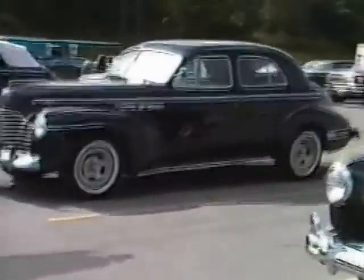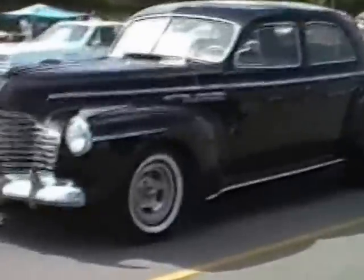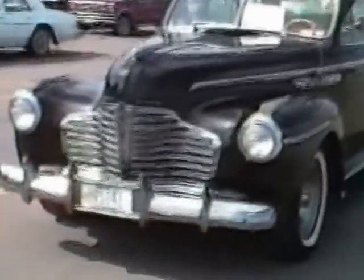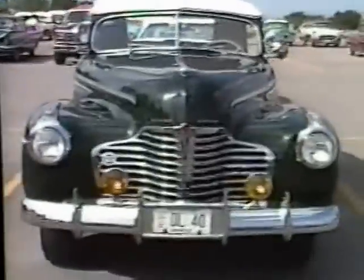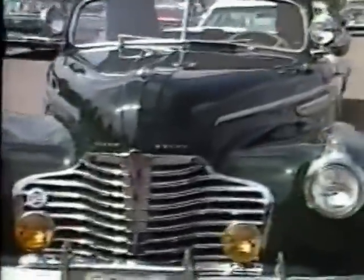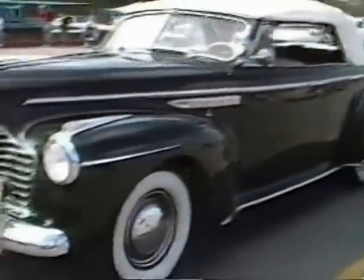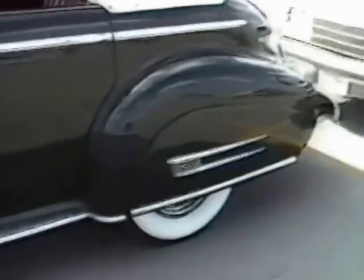Here we have the 1941s. You can see the difference in the grille treatment that year and a little bit more stylized, generally speaking, of the body. And also a very pretty car. Here's a 41 four-door convertible in a nice dark green. Yeah, that's a beautiful car. Probably a Roadmaster. Tan interior. There's a nice accent with that car.